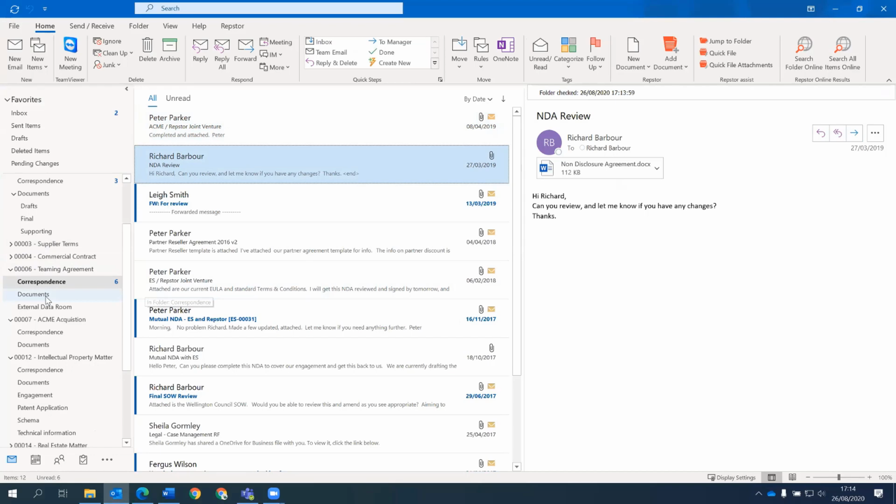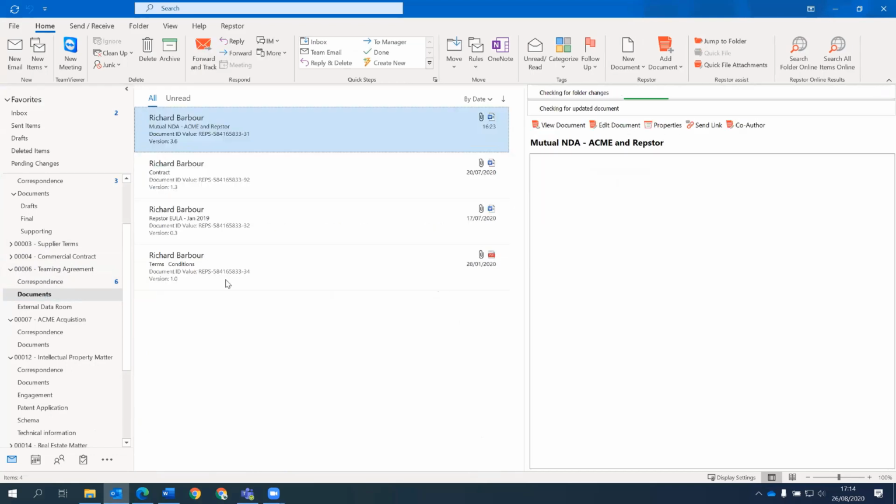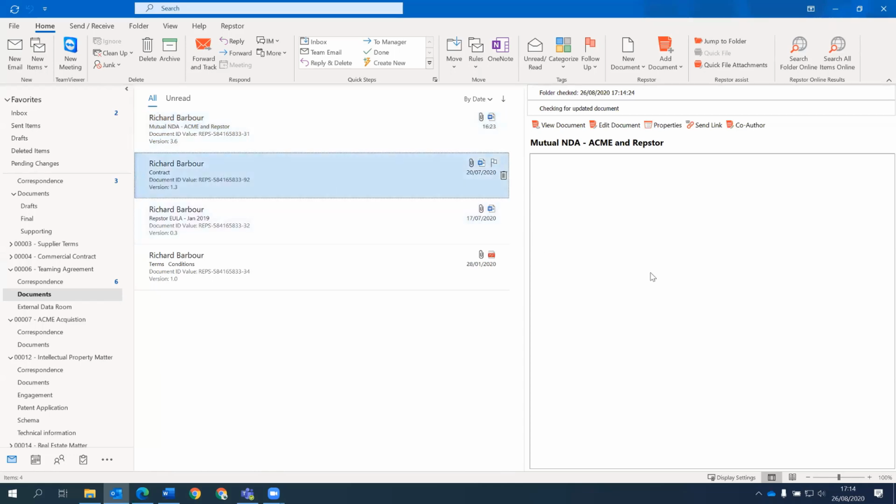We also have the ability to view documents and pull in other aspects of document management and SharePoint capabilities, such as presenting a document ID or a version number. Selecting one of those will, of course, also load that into the preview pane, so we can then use the document toolbar to edit, co-author, or view.